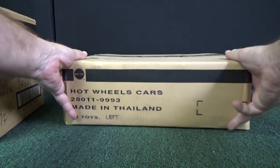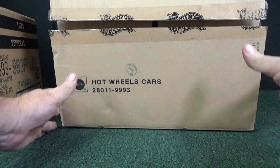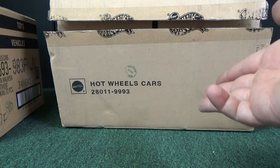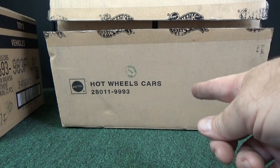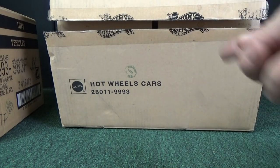Now, let's go ahead and see what's in here. You know how people like to hoard basic treasure hunts, or they think things are going to be worth a lot of money. I might have acquired these thinking, hey, they were hard to find, might be worth something. Or maybe I just wanted to have a lot of them. I traded treasure hunts.